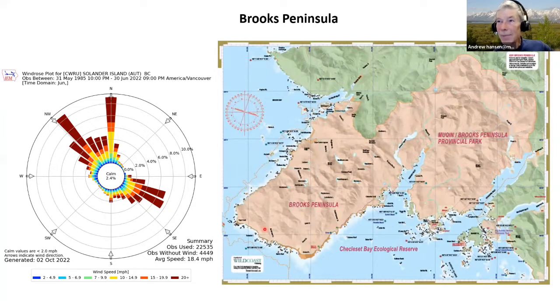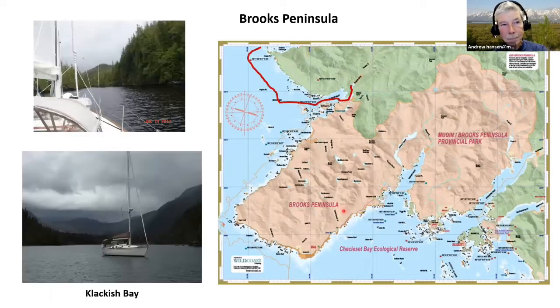And it's basically the badass place of the West Coast, right? It gets the biggest weather right off Solander Island right here. You can see the portion of time here that the wind's blowing 20 or more. It looks like more than half the time in June, the wind's blowing 20 plus. So again, it's a place where one wants to be well equipped and pick the weather window appropriately.